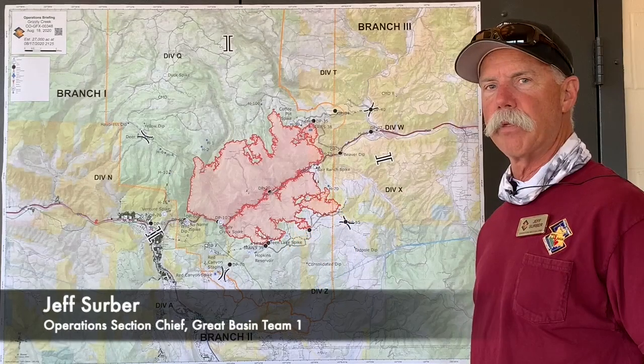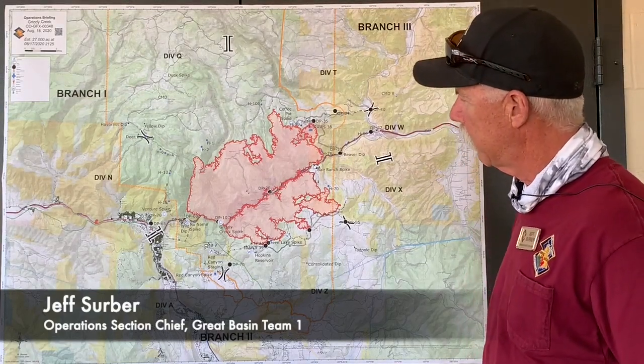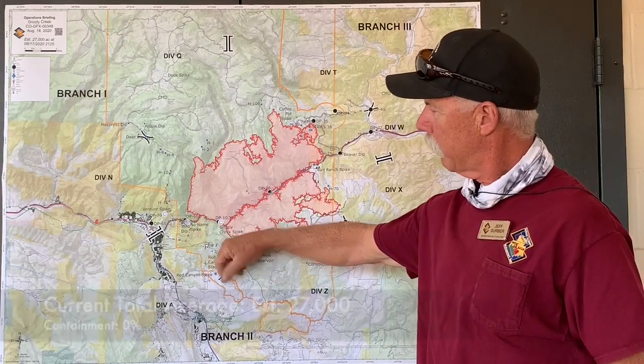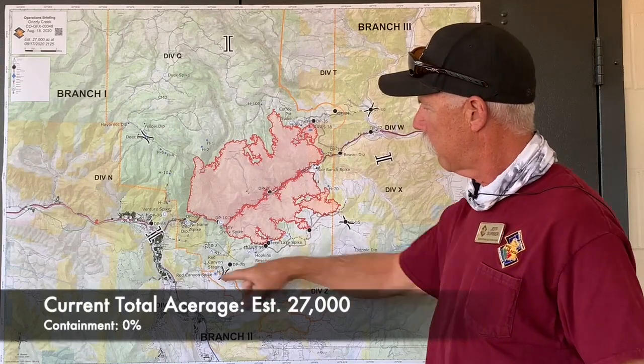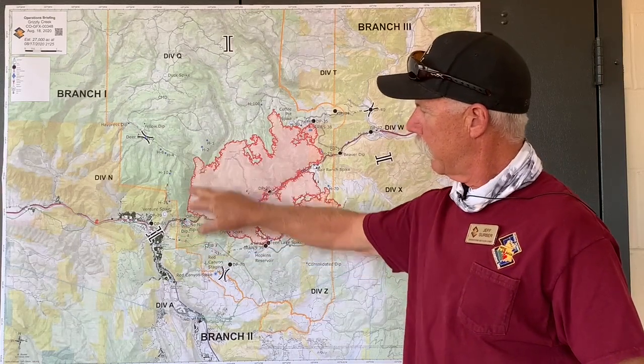My name is Jeff Surber with Great Basin Team 1, managing the Grizzly fire. For today's operational period, I'll start here at the I-70 corridor down towards Glenwood Springs and work north clockwise around the fire. So in what we call our Division November, which is No Name Creek.